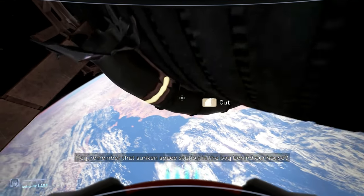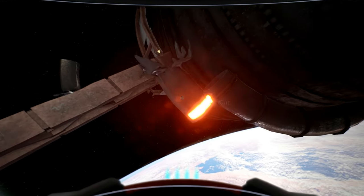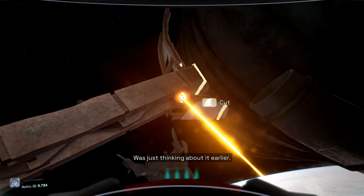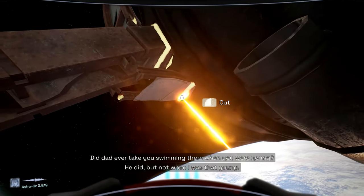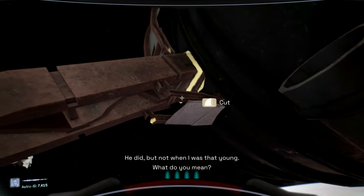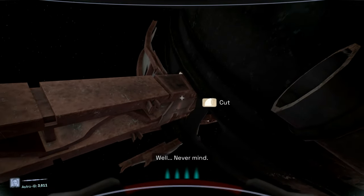Sunken space station in the bay behind our house. Yeah. Why? I was just thinking about it earlier. Did Dad ever take you swimming there when you were young? He did, but not when I was that young. What do you mean? Well, never mind.